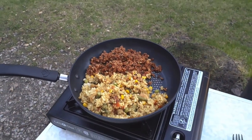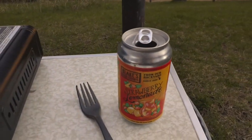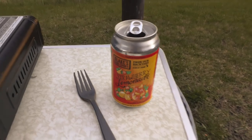Veggie korma and meatless sloppy joe, that's what's for dinner. And some Blake's strawberry lemonade. This stuff is so good. It is like the taste of summer.